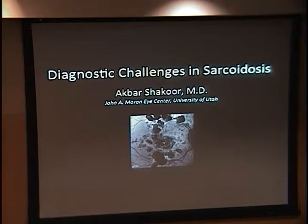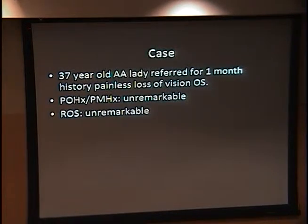So, I'll be talking about diagnostic issues in sarcoidosis. Some of you may know I have a background in ocular immunology in a life before retina. And this is a particularly challenging disease, and I find that making the diagnosis is difficult. As ophthalmologists, we're often the first line in making the diagnosis. In sarcoidosis, the ophthalmic manifestations often come first.